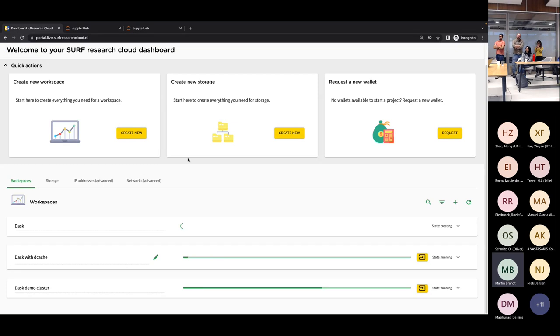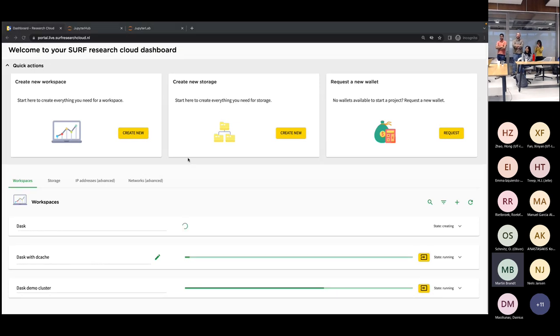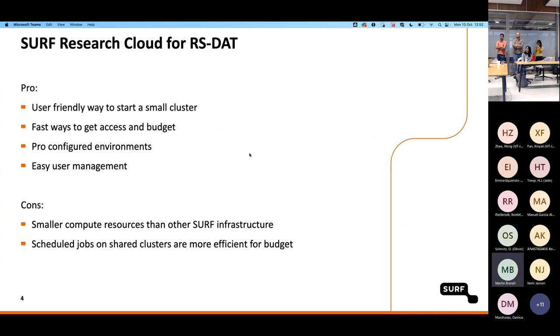So this is a bit easier than going through the steps, but it always has a downside. The advantage is, it's a user-friendly way to start a small cluster, and you have the platform. You can also do other things. You can also create a Dask catalog item with other packages already added, so you can put special flavors in the catalog.